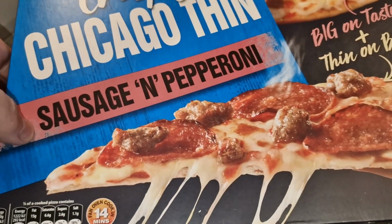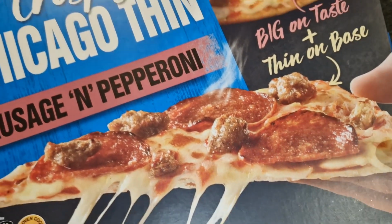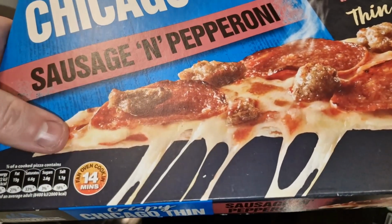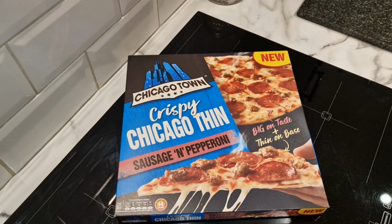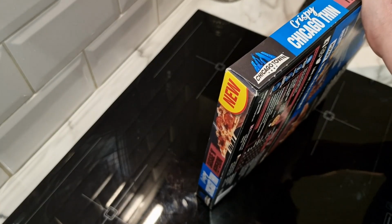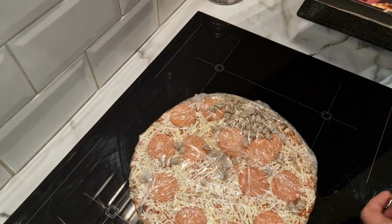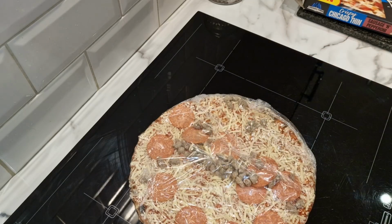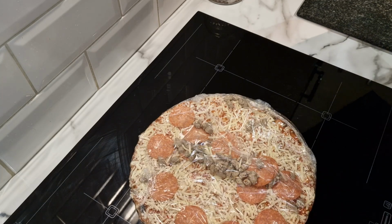So it does look good, doesn't it? I hope that this thin base is not too crispy. All it does say is crispy. I don't want it too crispy. I don't want it to be like a cracker. So I have let it defrost slightly, so I'm going to take it out before we turn it over. So here it is. Let it defrost and all the sausage has gone to one side, so we'll be rearranging that before we put it in the oven. Little sausage bits and pepperoni. It looks alright. Looks a bit basic, to be honest.